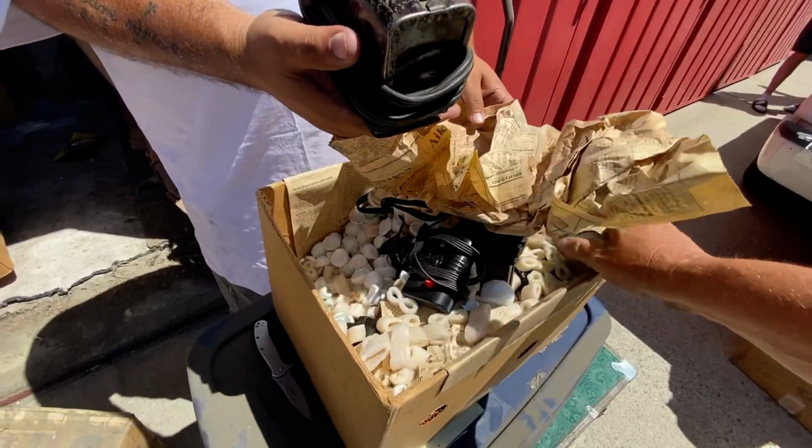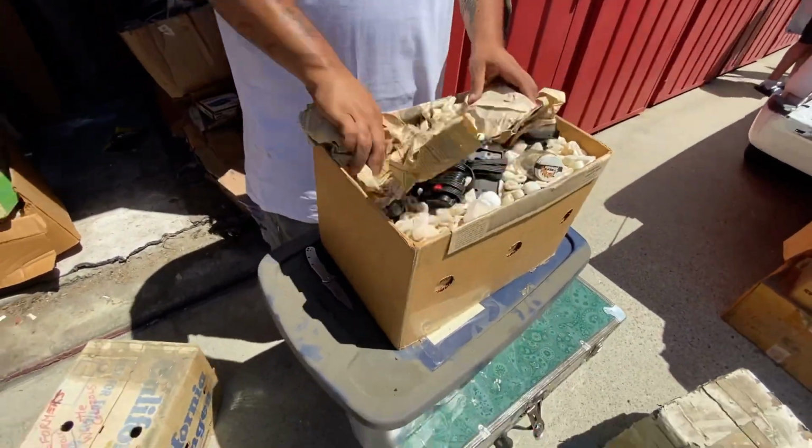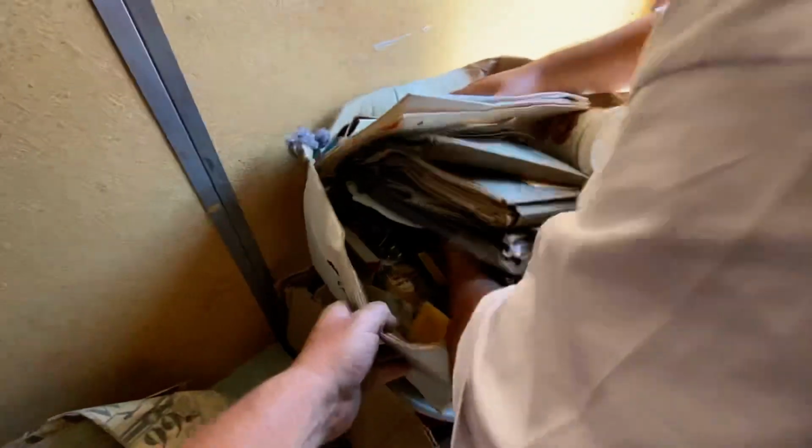Something heavy in here. This control. Yeah, the motors. It's a box of motors. Not bad. Box of motors. Oh, let's take this first layer off.